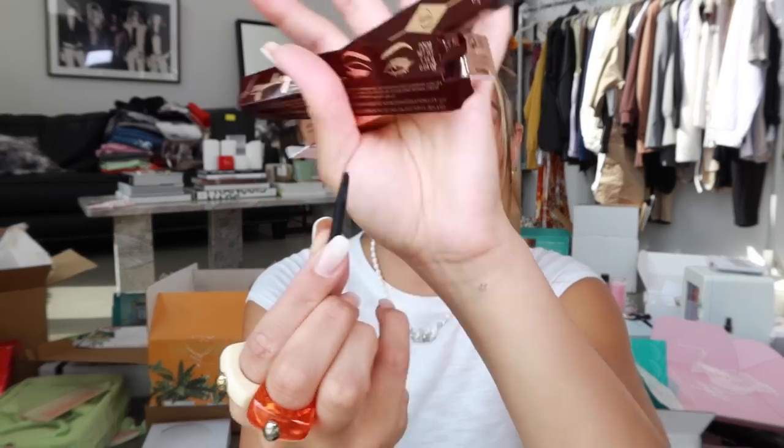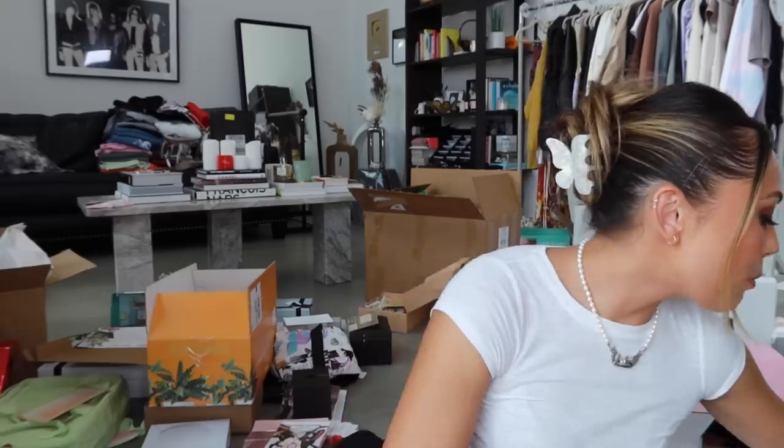And then they also sent little cute travel size. I love when brands do this actually, because they're just so handy to have. Stop. This is literally the cutest little thing. Oh my god. Wait, this is the Brow Cheat Micro Pencil. So cute. Oh my god.